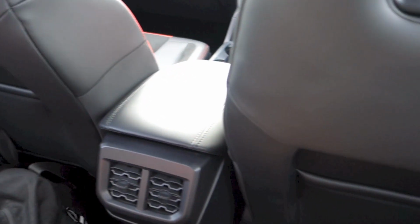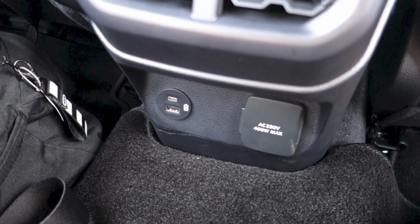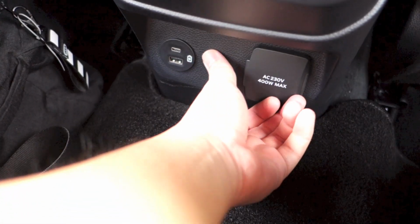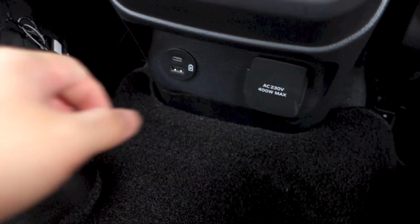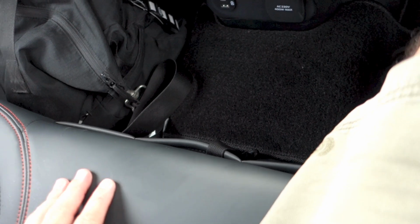And on the front seat backs, we have storage pockets together with cutouts that help with additional legroom. Rear aircon vents in the middle, with USB-C and USB-A ports down there for charging, together with an actual 3-pin power outlet. We have storage pockets down here as well.